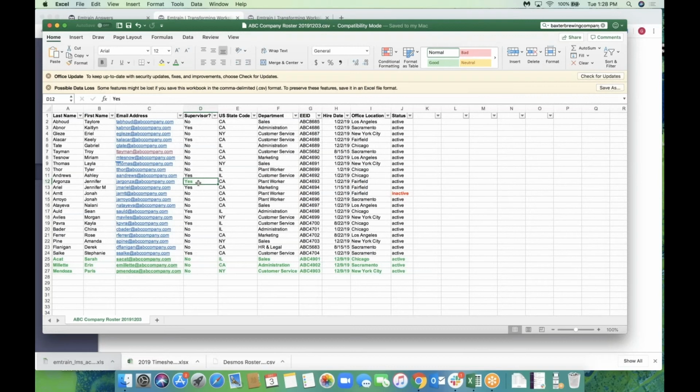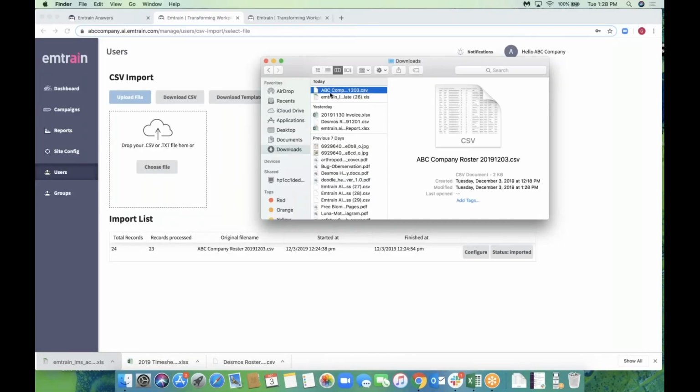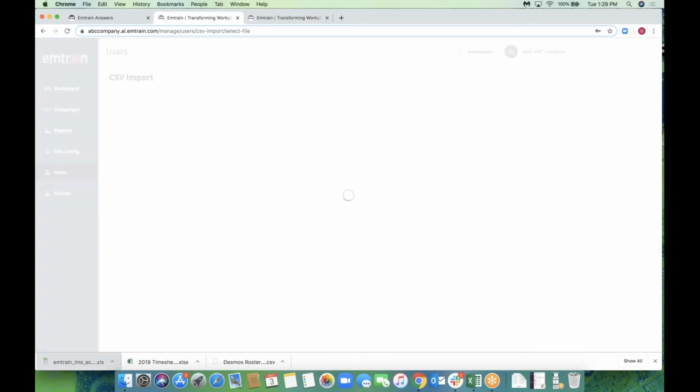So I have this ready to go. What I would do is take my file and drag it over here. You can see that that activates the upload file button. Before that was not activated, and now it is. So I'm able to then bring in this CSV. If I go ahead and click upload file, it takes me back to the mapping.